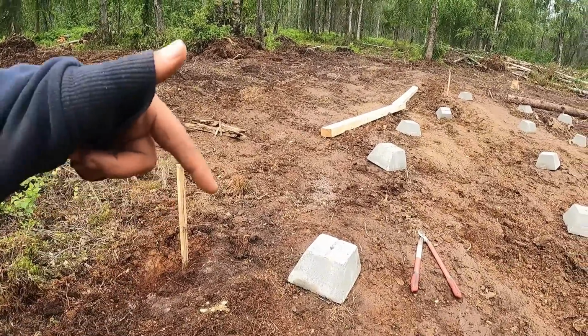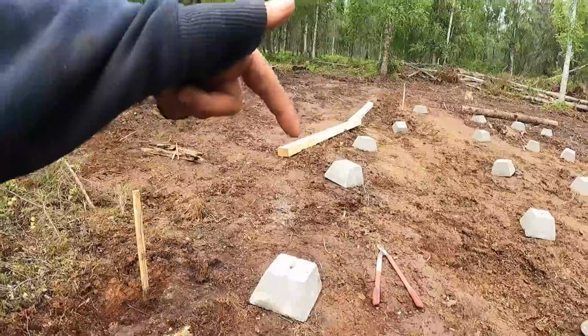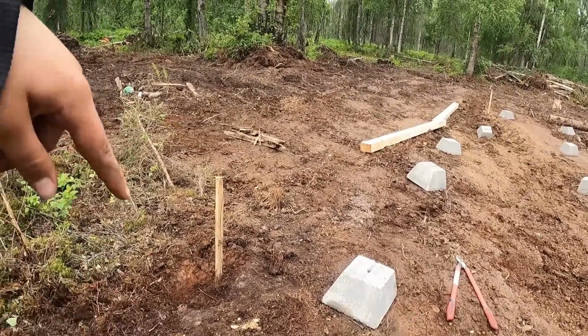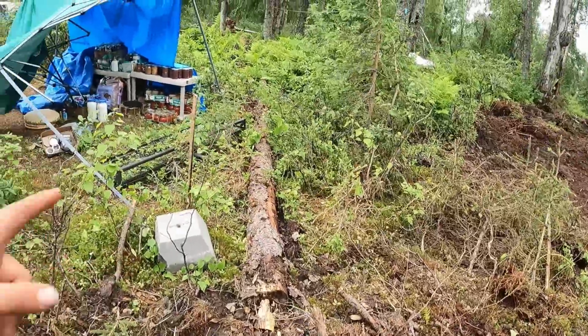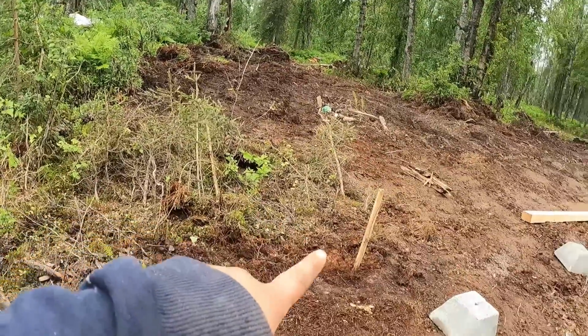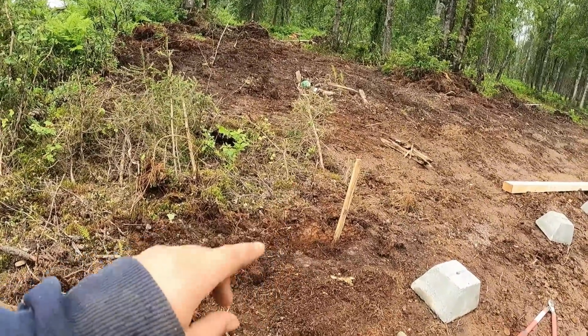And then we're going to do a 10-foot deck and then a 30-foot length for our cabin. So we decided to move it back 10 feet. So this stake is now going to be that stake. So this is going to be the front corner of our deck.